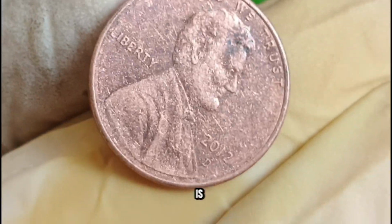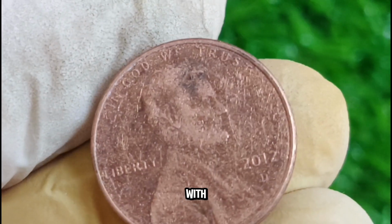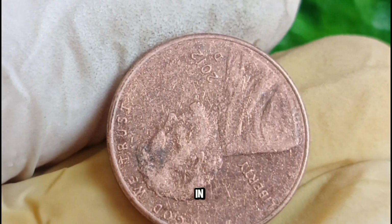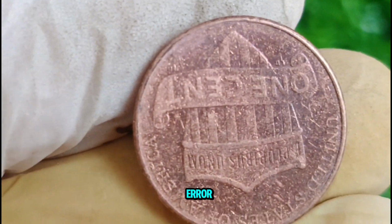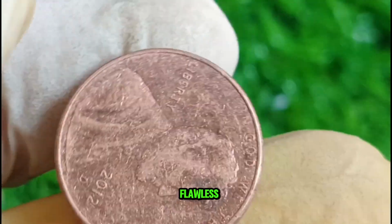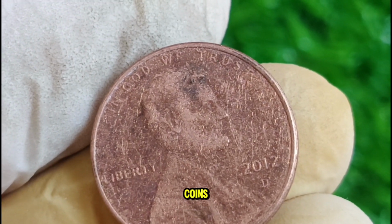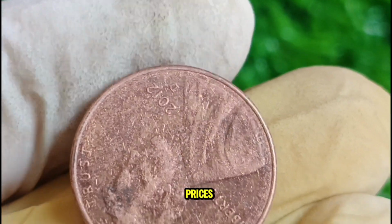The condition of the coin is vital when determining its worth. Coins are graded on a scale from 1 to 70, with 70 being perfect. The higher the grade, the more valuable the coin is. Coins with higher grades, especially those in gem mint state, can command much higher prices at auction. In addition to the double die error, collectors are also looking for pennies that are in pristine condition. A penny with a flawless strike, no wear and tear, and sharp details will always fetch a higher price than one that has been damaged or heavily circulated. Coins that have been kept in pristine condition and protected from the elements can sometimes be sold for astronomical prices.